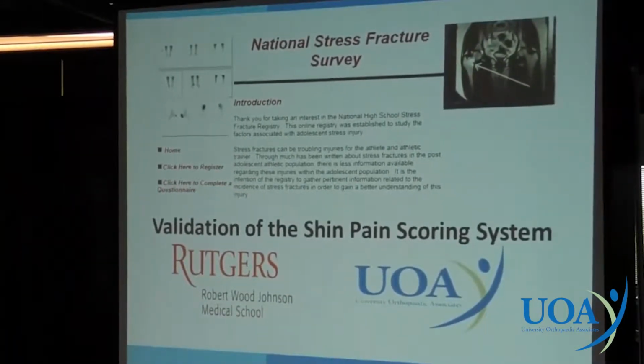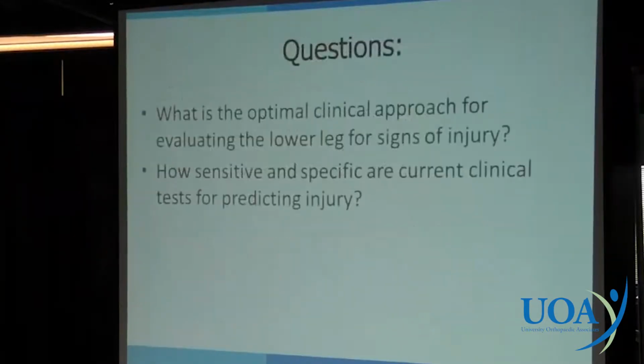And also a study that we're currently working on at University Orthopedics called the Validation of the Shin Pain Scoring System, which is basically taking information from the stress fracture registry. We've put it into a scoring sheet to see if we are able to predict whether or not kids have stress fractures based off of a score. And we're currently in process of collecting patients for that study.